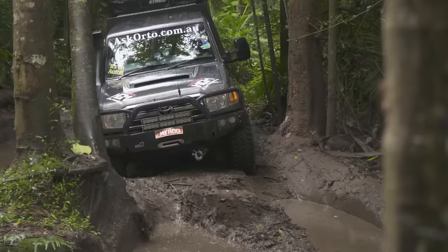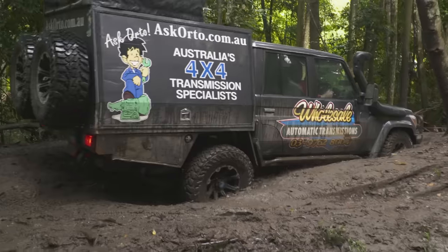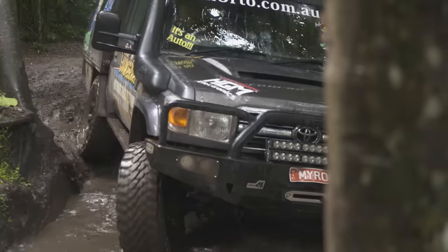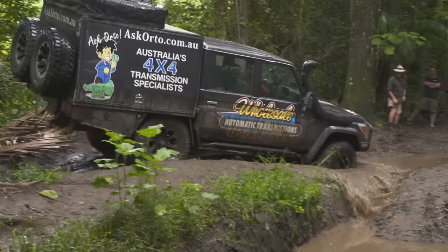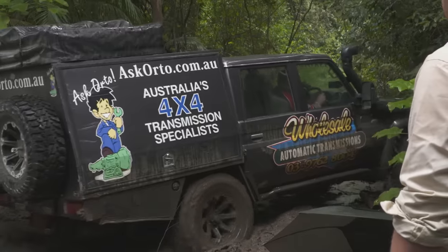That 79 is a heck of a vehicle to navigate between these trees, but Rocket's got a lot of experience behind the wheel and has it lined up for the exit. Now, Rocket has a secret technique for dealing with situations like this. It starts with some careful manoeuvring and ends with, well, I'll let you see for yourself. Woohoo! Hold on for your life, Ash.